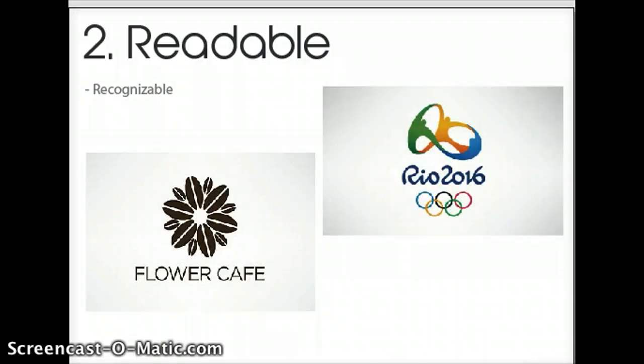Okay, so the next principle, it has to be readable. This encompasses that, along with simple, you have to recognize what the logo is representing. How I'm going to describe this is: without looking at the words, you can see it's a flower, and you look at the words Flower Cafe, and then you actually recognize that those are coffee beans. It relates to the name Flower Cafe. So it links together. It's readable because the words are very big, and people can recognize what it is, flower, and then they read the word and it's coffee, so they automatically know cafe, and they link it to anything that has to do with a cafe, like pastries and that kind of thing. So I thought that was a really good design.